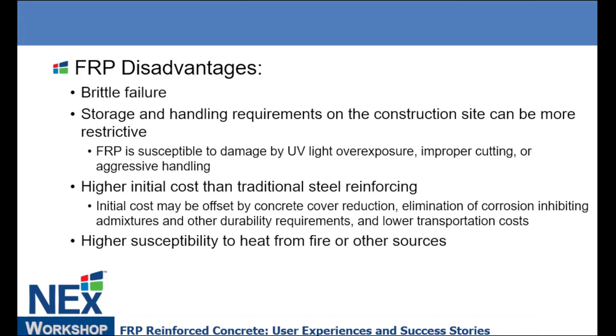So we reduce the clear cover, that saves concrete. We also eliminate the calcium nitrite, which saves a lot of money in the mix. The combination of those two savings were more than the premium for the FRP bar. So the FRP was a little higher, but the savings of concrete and calcium nitrite were much greater.